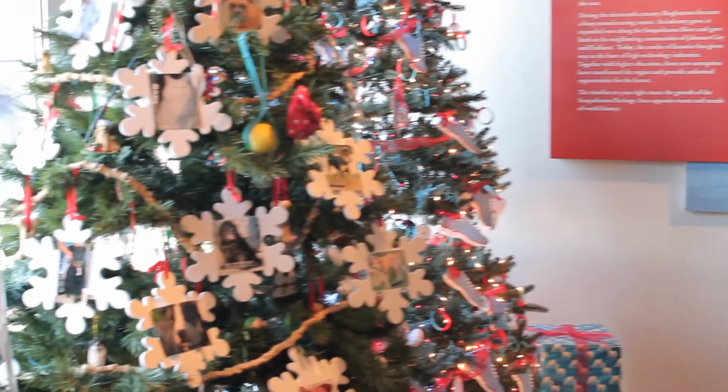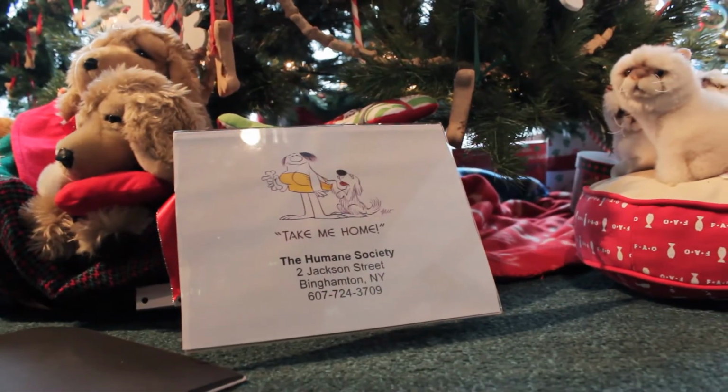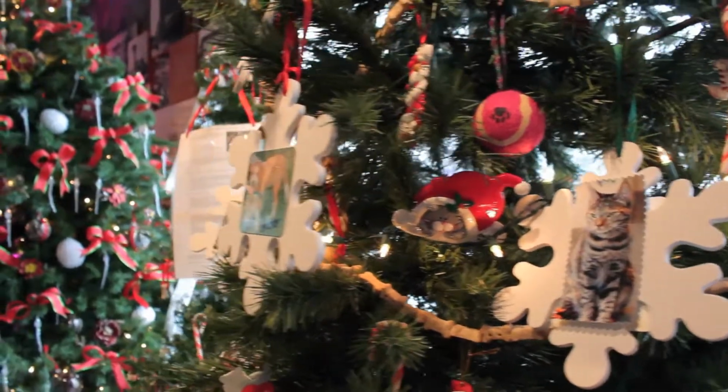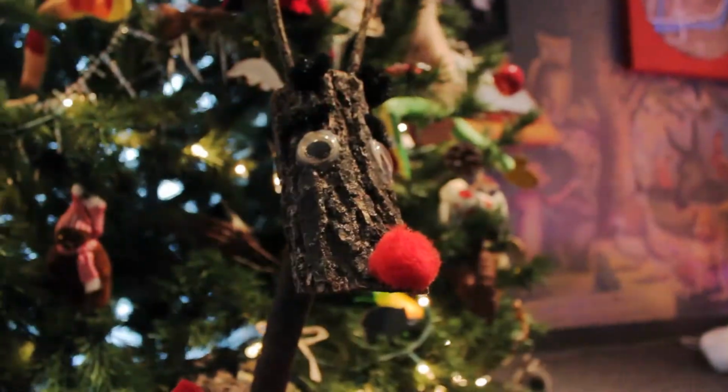Another tree I want to point out here is the Humane Society. Of course, I'm just a fan of the Humane Society anyway, but I wanted to point this out because on December 7th, the Humane Society is going to be here as part of the events for Home for the Holidays. Oh, great.